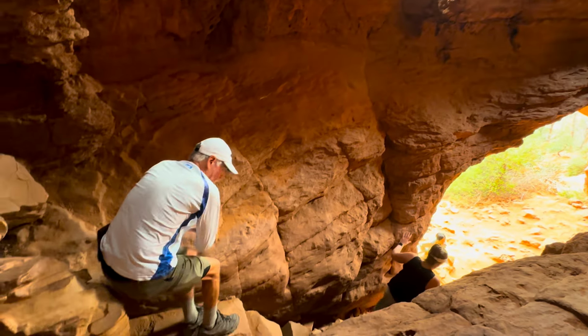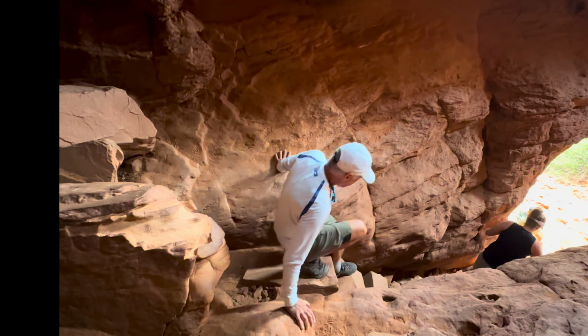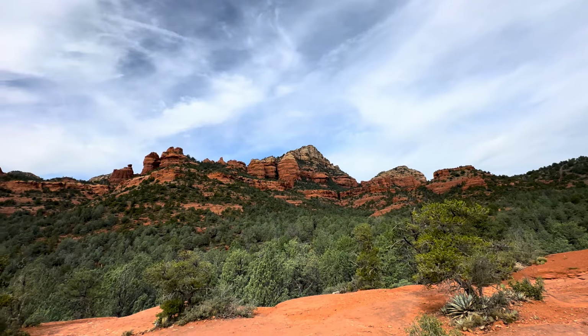Here is another view of the rocks that you'll have to climb up and climb down to get up into this cave and to go back out. As you can see, people will hold on to both sides of the rock wall to be able to support themselves.